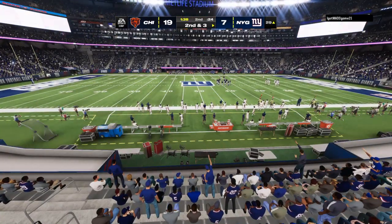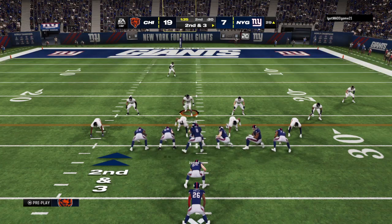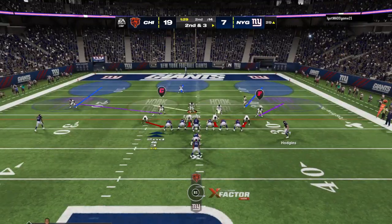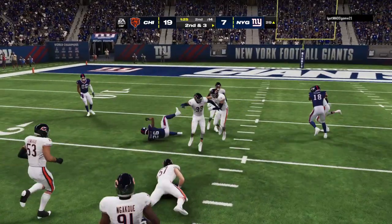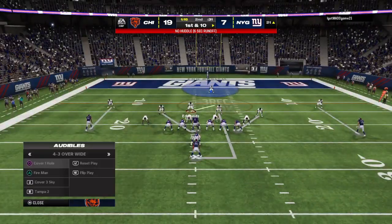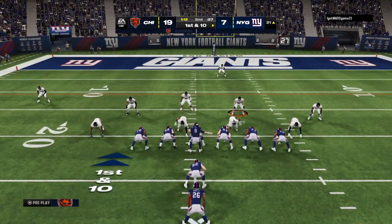Now 2nd and 3. They'll bring a receiver in motion left. On second down, here's Barkley, and he'll be brought down at the 21, just shy of the 20 in the red zone. So a solid run by Saquon Barkley, and another 1st and 10 here.